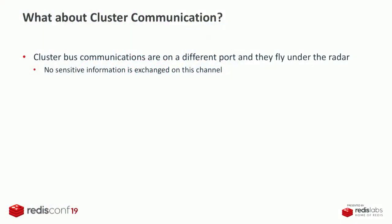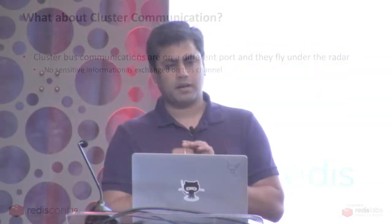So let's drill into what cluster communications happen. The first is the cluster bus communication. There is a separate port other than the standard port where the cluster masters and slaves do communications. That is to notify their existence, their ping. If something bad goes on and the master is not responding in the quorum, then one of the slaves will automatically pick up to become the master. All that kind of communication happens on the bus port. That is completely secure because we don't have any sensitive information around it. It's mostly based on the quorum and the cluster status. So we can actually keep that aside. We don't have to work on it.